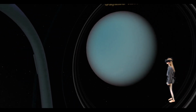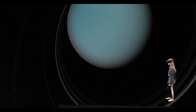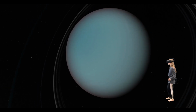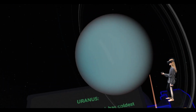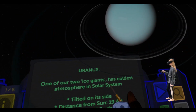Next up, we've got Uranus. Uranus is the seventh planet with a diameter of 51,118 kilometers. Uranus has 27 moons like Titania, Ariel, Umbriel, and Oberon, to name a few. Uranus actually has 13 rings.